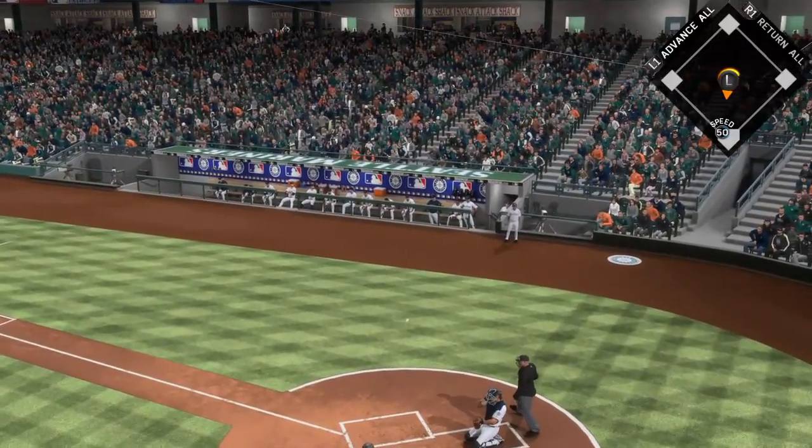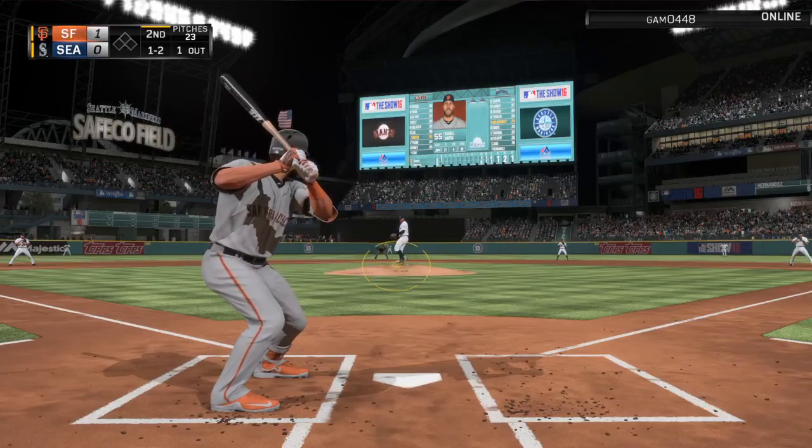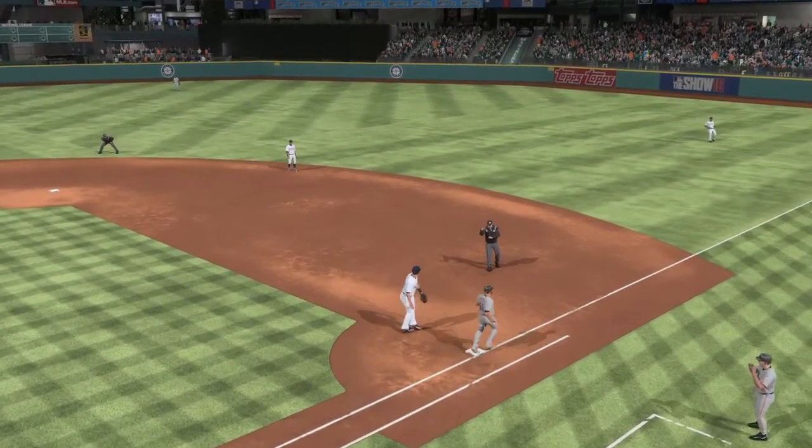Swing and a little tapper. That goes foul. 2 strikes on him now. Hard liner toward short. Throw gets him. 2 down.